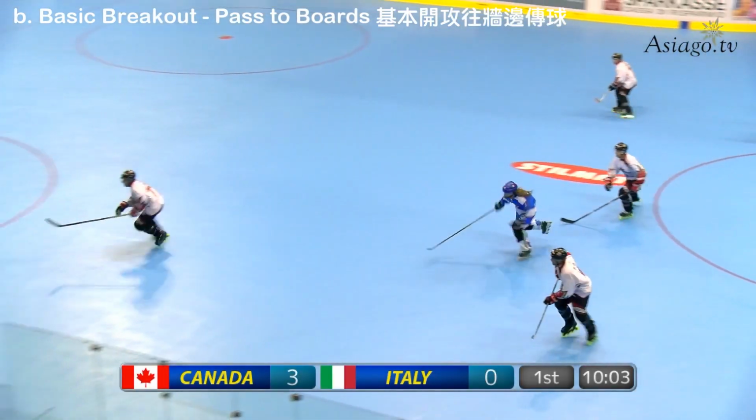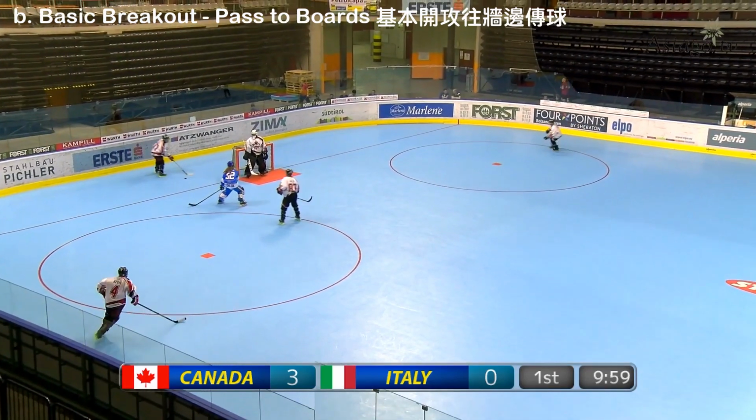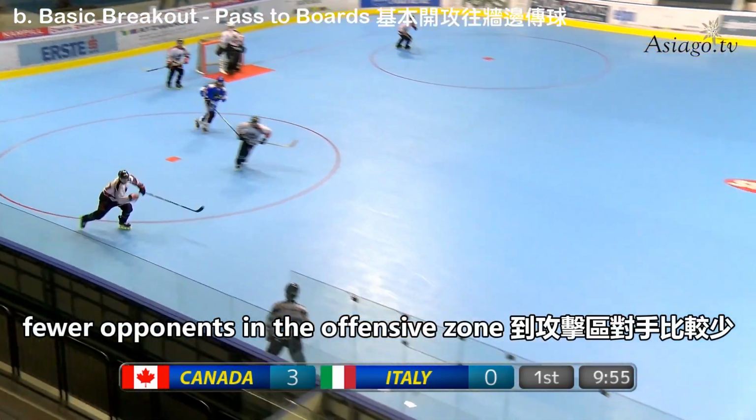Nil up. It's only 10 minutes gone in the first half. Roller hockey at this level has two halves, 20 minutes each. Clock stops in the last two.